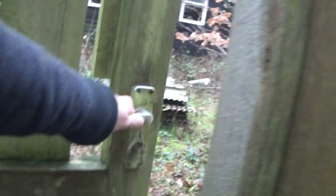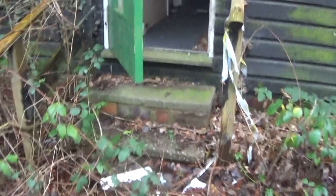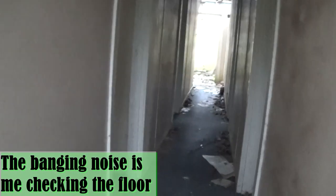Strange room. Sorry guys, I forgot to bring my torch today. And then you got this building on the side here. I wonder. Oh look. Come around to this side here. Access granted.